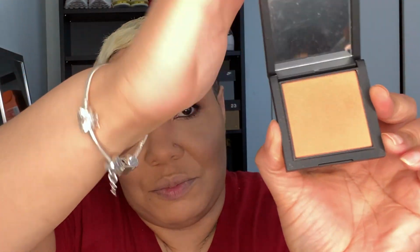So the shade that I have for this blush is Peach. Let's see if you can see. It's a peach shade, very pretty. Of course, okay, there we go. So that is the shade. Go ahead and pop this on.